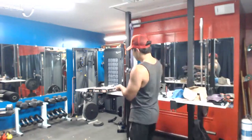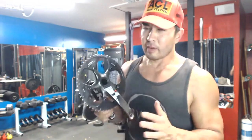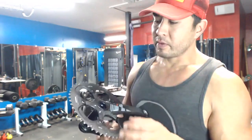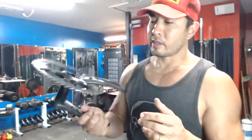But the real winner was this thing. And I spent 20 on this. It is missing the middle chainring, but I don't think that really matters at this point. This is a SRAM Red crank with the big ring right here, which is a 53 tooth. So now this is the real winner right there. That was 20 bucks, and it's in really good condition for the most part. Some scuffs, but nothing crazy.